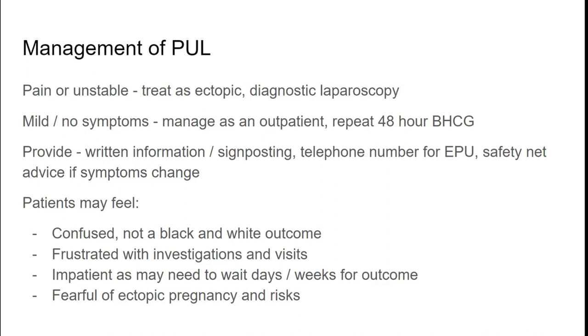When we're talking about interpreting beta HCGs and all these things later on, remember that actually they have to have passed that first test, and that is that they're well enough to be looked after at home. So if anyone has significant pain or is unstable, we're not going to manage them as a PUL, we're going to manage them as a suspected ectopic.